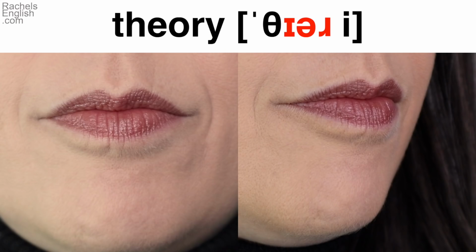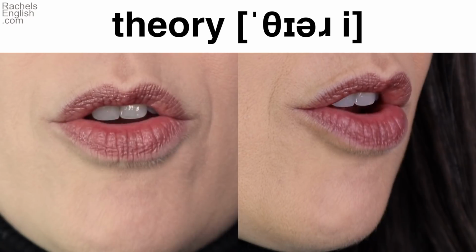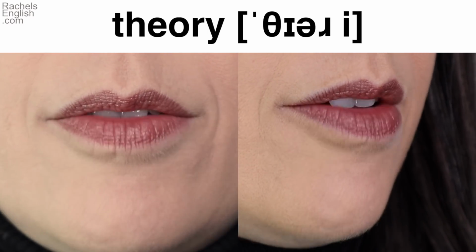Let's look at the pronunciation up close and in slow motion again. I as in sit is not pure here. The R does change it. It changes into a sound more like E as in she. So it's not theory, but theory. Theory. And now we'll go to English for 5 examples of this word in real situations.